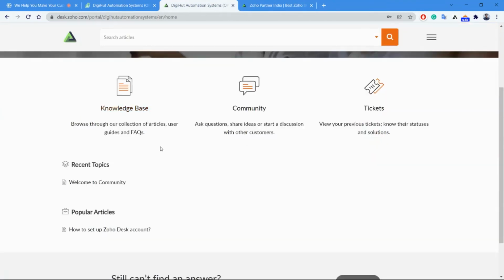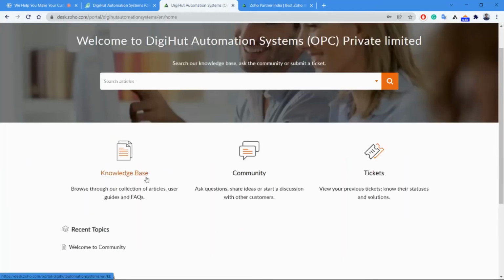Knowledge base is where you can publish multiple articles, and you can create FAQs, user guides, and so on. You can create and publish them on the knowledge base. You just need to click on search article and it will be there. And you can have this community.